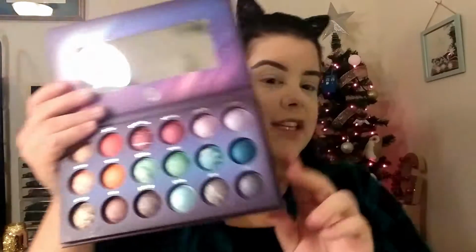For eyes, I have this BH Cosmetics Galaxy Chic palette. This isn't new to their collection. It is new to mine. I actually got this for Christmas from one of my best friends. And so it's baked eyeshadows, and I believe that they're all shimmers. Yes, they are. So I am going to supplement this with just my contour palette, which is the Tarte Park Avenue Princess one, so I can get some base down in the crease and all that. And I'm just going to swatch a couple of these for you.